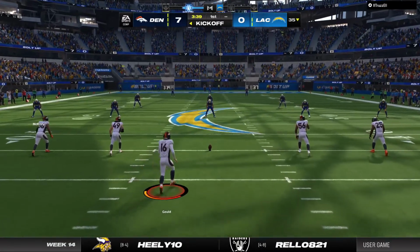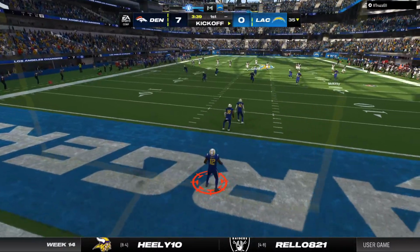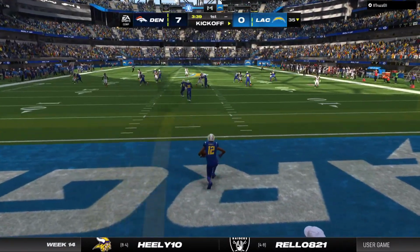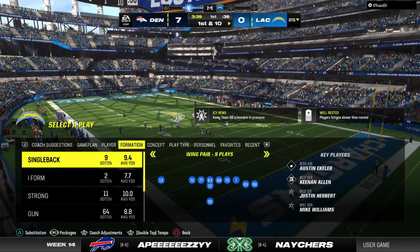After the touchdown, it's Robbie Gould now to kick it away. And Davis is content just to bring this out to the 25-yard line.